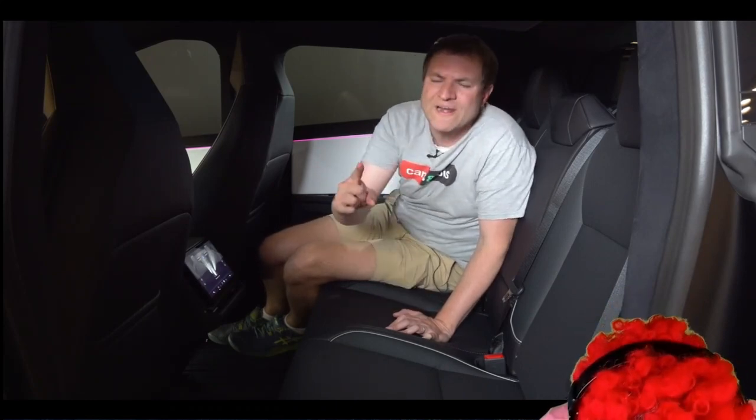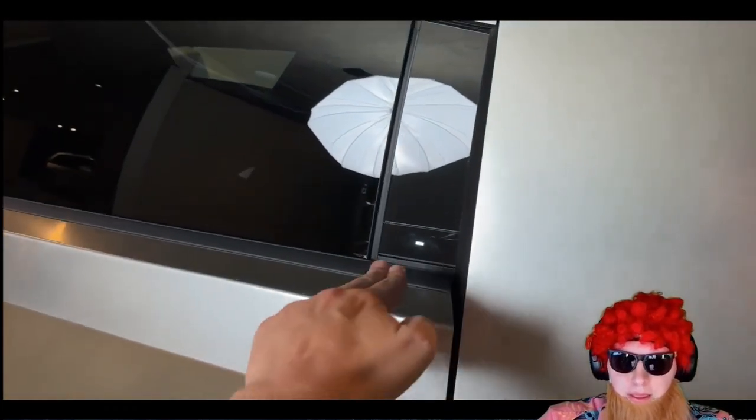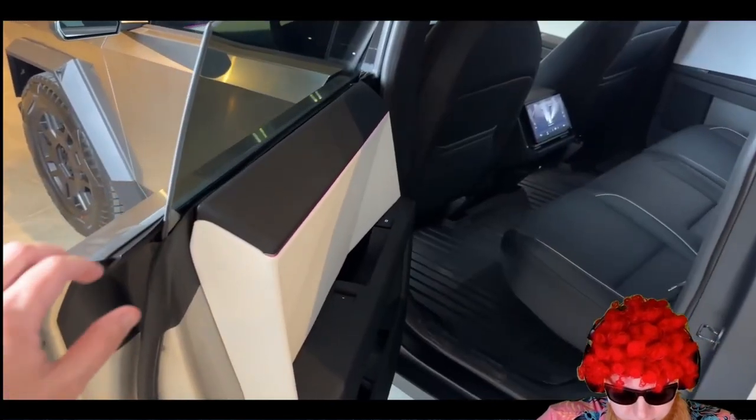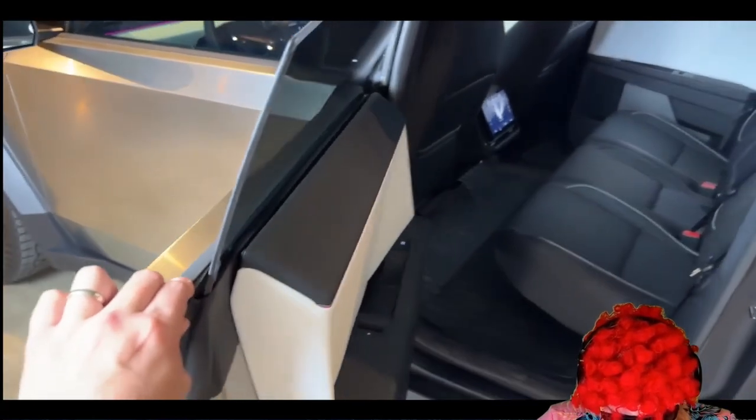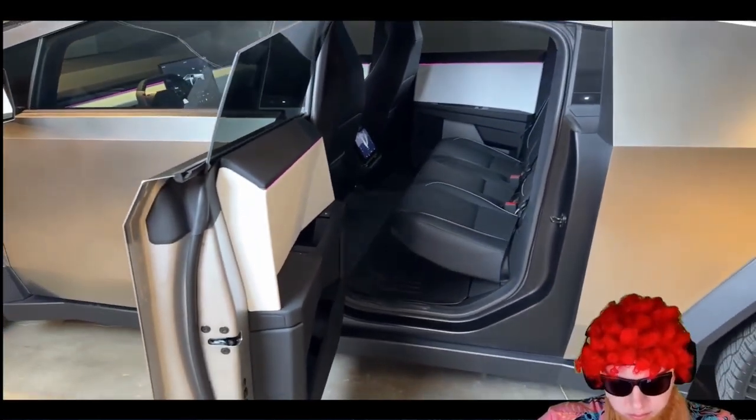First, getting into the back of the Cybertruck. Opening the rear door, same as the front door. You got a panel over here to the side. You push it, the door pops open, reveals itself for you, and you can open it the rest of the way. Cool thing here is the back doors open 90 degrees, so they really open far, which allows you easier ingress and egress getting in and out of the truck.